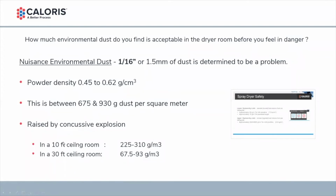And now you have an explosion in the plant, and that dust is raised into a cloud in the room. So now you have a cloud in the room raised by a concussive explosion, your 1/16 of an inch that was moments ago lying on the ground. In a room with a 10-foot ceiling, that's going to give you 225 to 310 grams per cubic meter of dust in the air, in the dust cloud. And that's definitely above 60 and below 2,000, those two numbers we saw a couple of slides ago. So when you have 1/16 of an inch of dust in a room with a 10-foot ceiling and you raise that dust, you have a dust cloud that's strong enough to sustain an explosion.